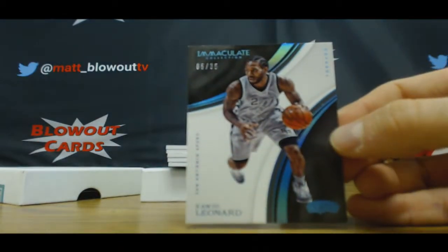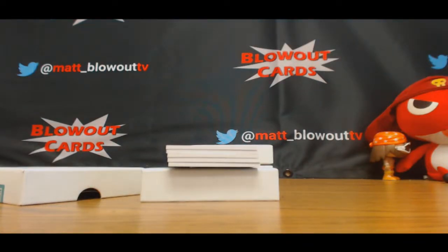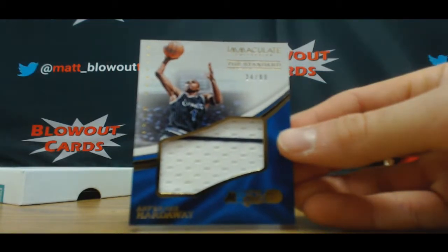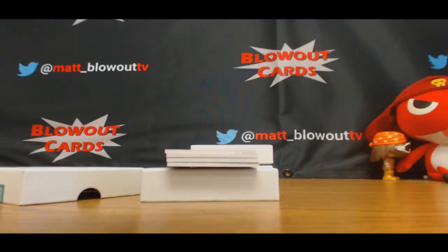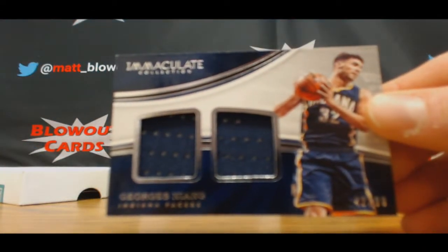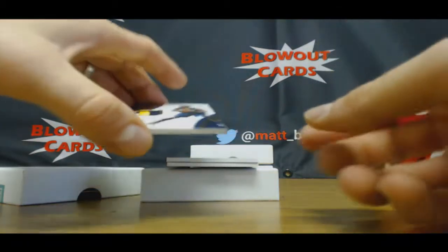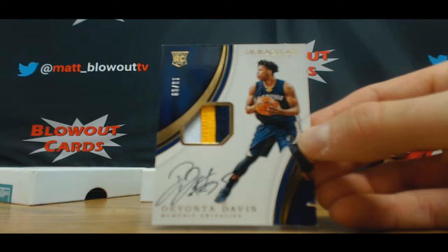All right. Kawhi Leonard, base parallel 5 of 35. 5 spots, rookie. Number 24 of 99, Penny Hardaway. Jumbo. I think so, too. I'll double check, though. Dual jersey. This is 42 of 99. Georges Niang. 2 spots. It's 5 wide. Deontay Davis. Rookie patch autograph. 13 of 99. 3 spot. NASA.